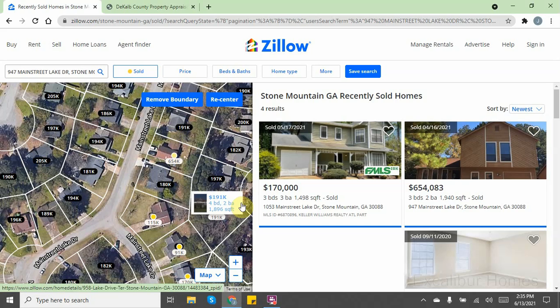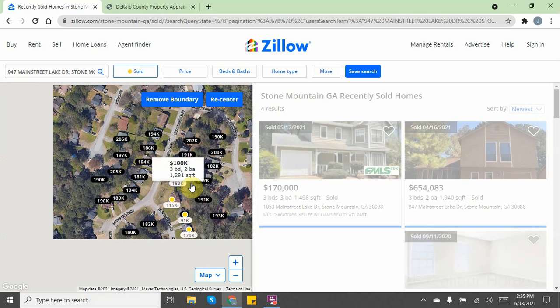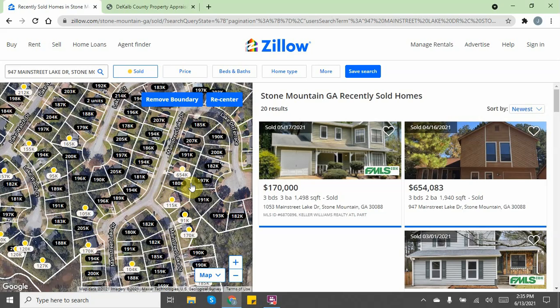You gotta be careful when you're running these comps. Just put your detective hat on, do your research. Don't look like a rookie doing this, because this is definitely a rookie move. I see it all the time.